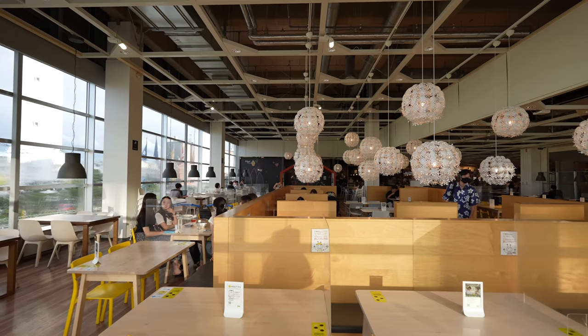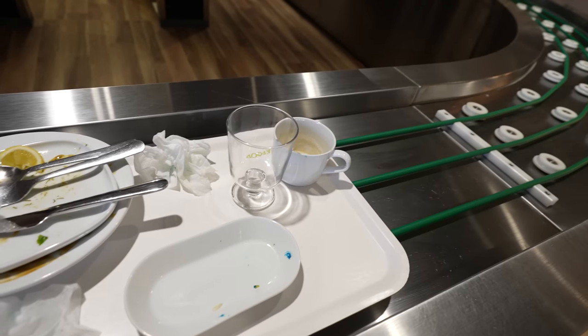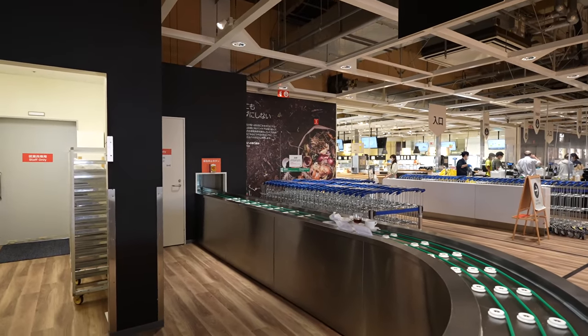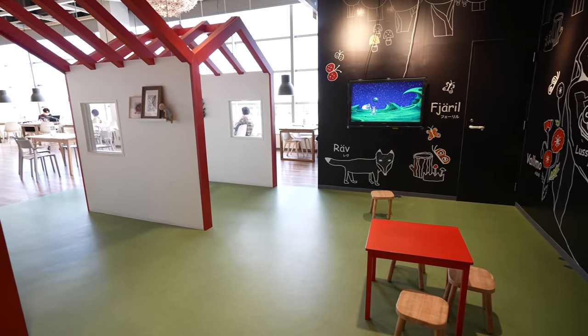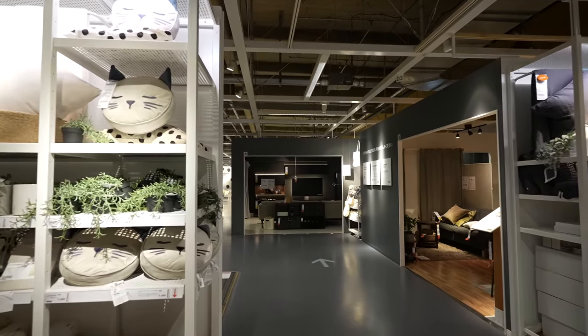Oh, loving it. It's a really nice atmosphere and few people are here. And here is a place to return. Arigatou! Going over there. They have a kids' space to eat too. Nice. Alright, let's go check the furniture a little bit.